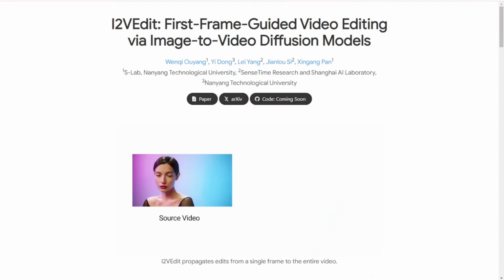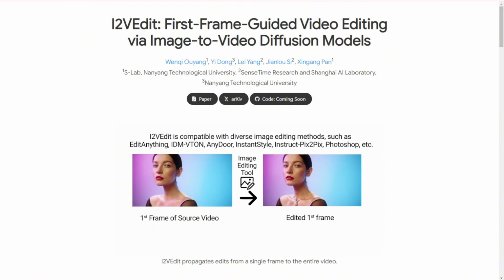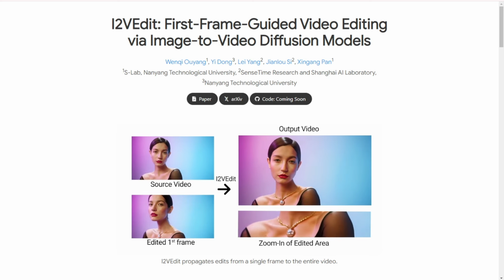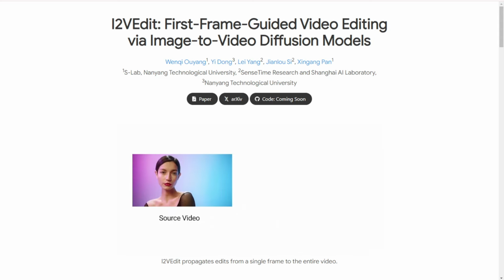This first paper, I2VEdit. You heard of that? I have, yeah. It's really changing the game. So it's all about editing videos by just changing one frame. And then those edits like magically flow through the whole video. Right, exactly. Imagine how much time that would save. No more frame by frame edits.